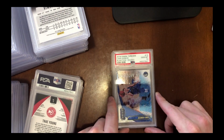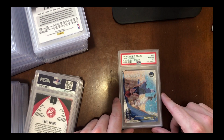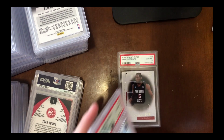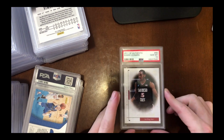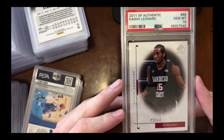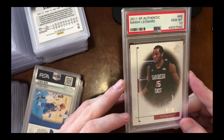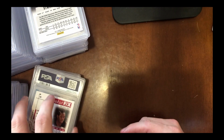And last but not least, this card is a big monster card also. It was the first card in the order, but it was a little bit out of order. Kawhi Leonard Fx PSA 10. Monster. I mean, this is like an $800-900 card in PSA 10 grade. Super, super clean.